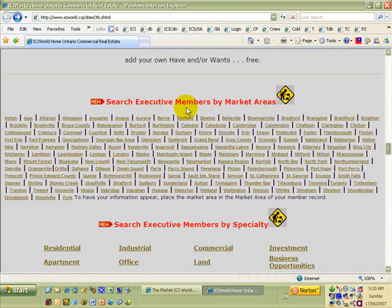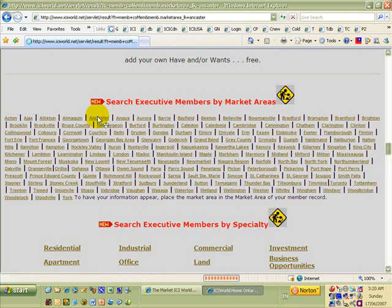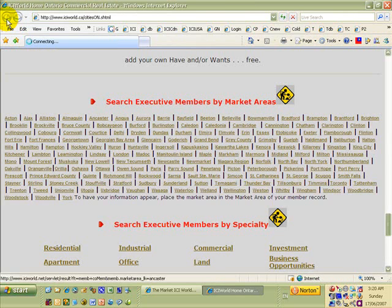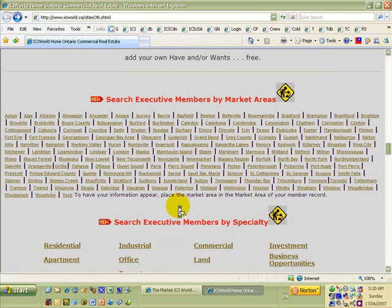Have the back button working there, and let's go down a little further, and you'll also notice that if you want to search executive members by market area and you're looking for a particular broker, say just even in the Ancaster area, and you click on Ancaster, bingo, up come a couple of brokers who serve the market area, and you'll also see their specialties come up as well, along with their home pages and the contact information.